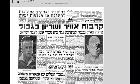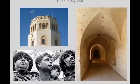In '67, in the Six-Day War in Israel, on June 5th, the soldiers walk into the Rockefeller Museum after a battle, and East Jerusalem and West Jerusalem is reunited. Everything that was in the Department of the Jordanian Antiquities at the time moved to the hands of the Israeli Department of Antiquities, including the scrolls.